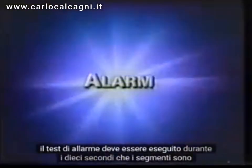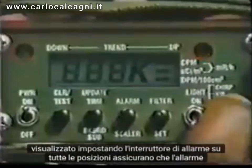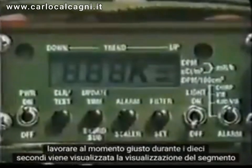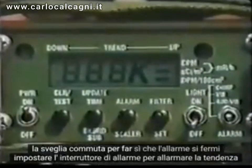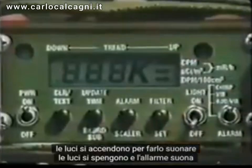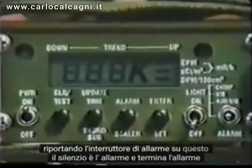The alarm test must be performed during the 10 seconds that the segments are displayed. Setting the alarm switch to all positions ensures that the alarm sounds and shuts off, and that the lights work at the proper time. During the 10 seconds the segment display appears, set the alarm switch to Viz. The alarm stops. Set the alarm switch to alarm. The trend lights come on. Set it to chirp. The lights go out and the alarm sounds. Returning the alarm switch to Viz silences the alarm and ends the alarm test.